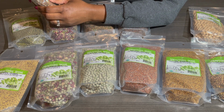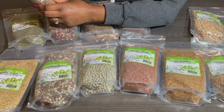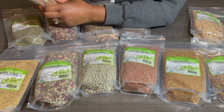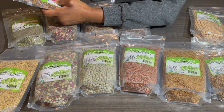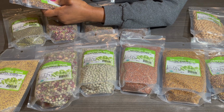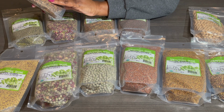Next on the list is a 3-part salad mix. The 3-part salad mix contains organic alfalfa, radish, and broccoli. This flavorful mix with its crunchy texture is great on salads and sandwiches or stuffed in pita. So this takes about 5 to 6 days to harvest. It's really good. I do like using the salad mixes.